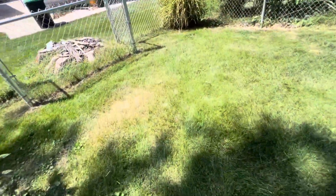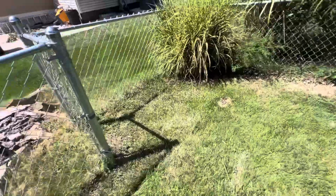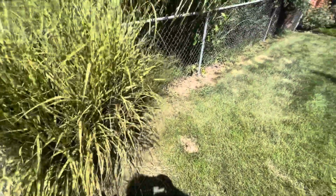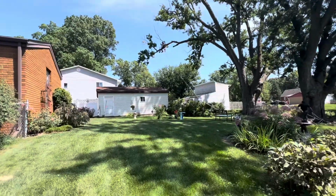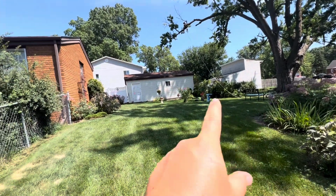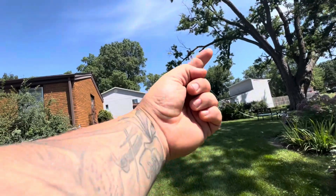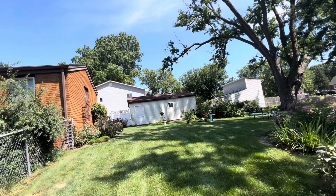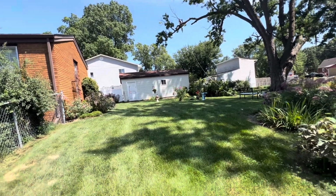So the tree guys are here that we sub out a lot, and they are cutting down a tree. He's in the tree now, Nelson is climbing. And they're just getting this branch right there over the garage, and that's it.